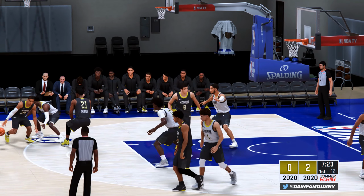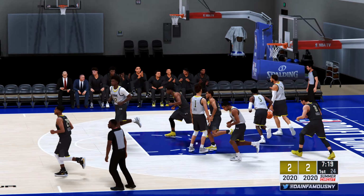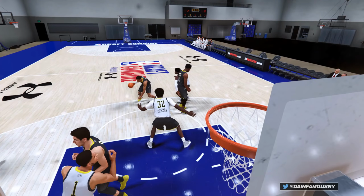No shot! Pick coming! Here's the floater. He takes it up and lays it in. And it's all about the release when you shoot the floater.